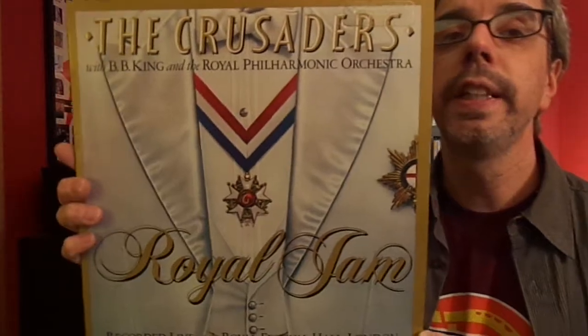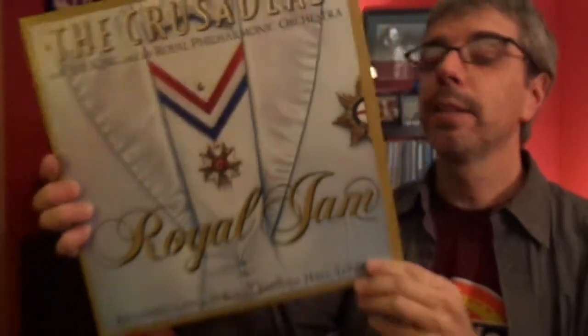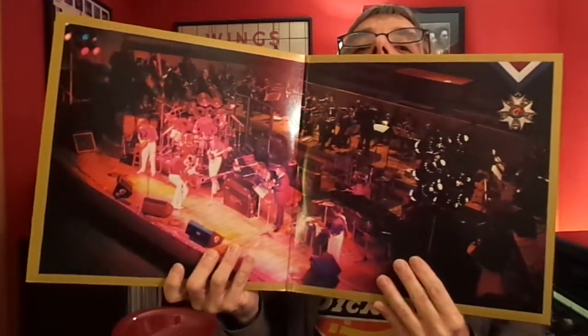I thought this was really interesting, and this was 50 cents. Actually 3 for $1. All those 50-cent ones I said are 3 for $1. The Crusaders featuring B.B. King, and it is a gold stamp promo copy. It isn't white label though. It's a 2-record set, which B.B. King does some songs, and they do some songs, and they do some songs together. He does do The Thrill Is Gone on here, for one thing. And this thing is minty. A little bit of dirt on the back cover, but other than that, really nice shape.